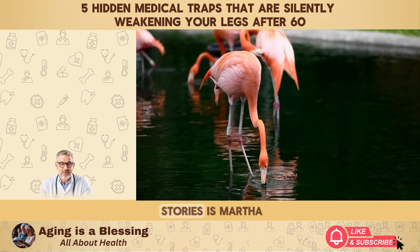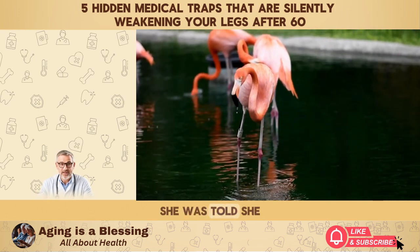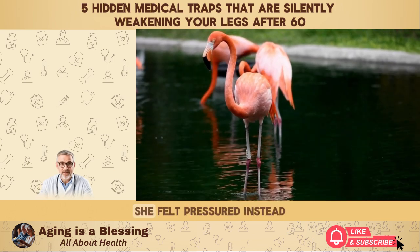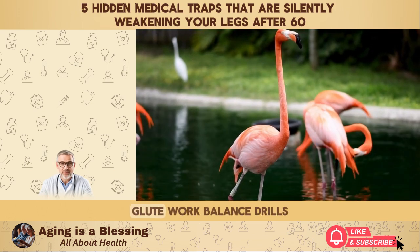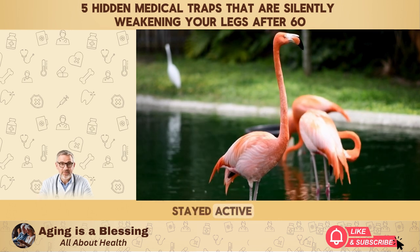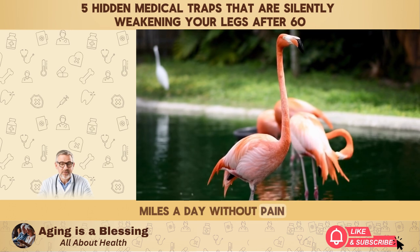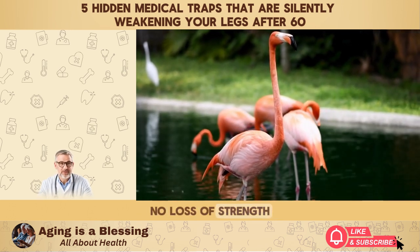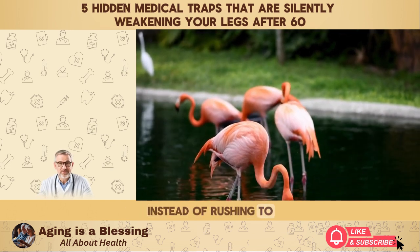One of my favorite stories is Martha, 74, from Colorado. She was told she needed an MRI and a steroid injection for hip pain. She felt pressured. Instead, she chose physical therapy, glute work, balance drills. She asked questions. She stayed active. 12 weeks later, Martha was walking 3 miles a day without pain. No injections, no imaging, no loss of strength. That's what's possible when you trust your body instead of rushing to treat it.